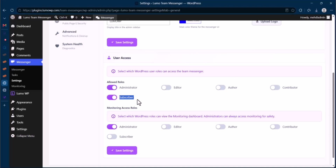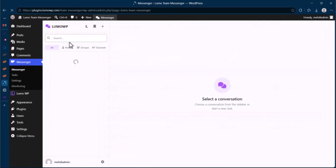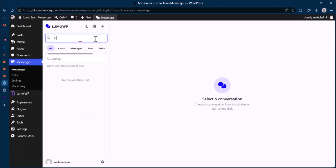Normally, a regular user does not have this kind of messaging access by default. But once you turn this setting on, take a look here in the Messenger section. If I search for my colleagues, watch closely what happens next. Their names come up right away, without any delay at all. You can see them listed clearly, right there on the screen.